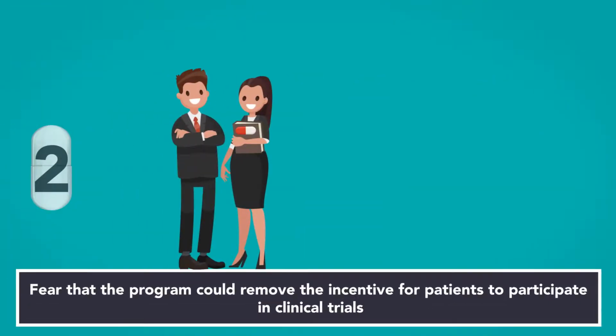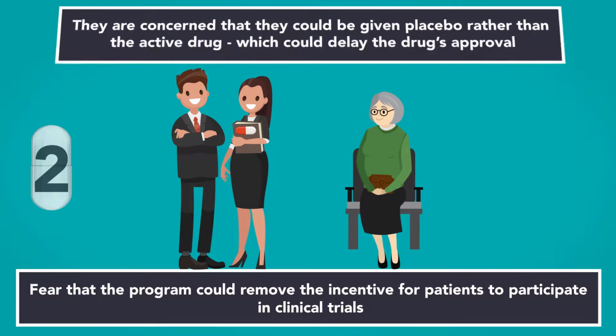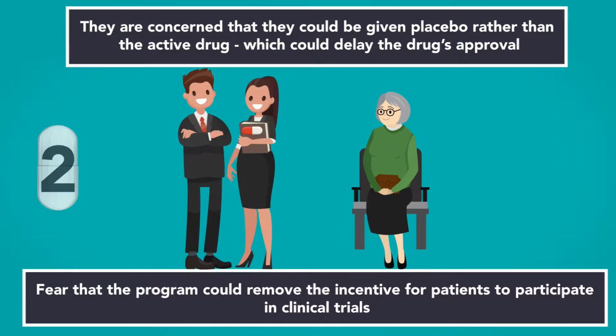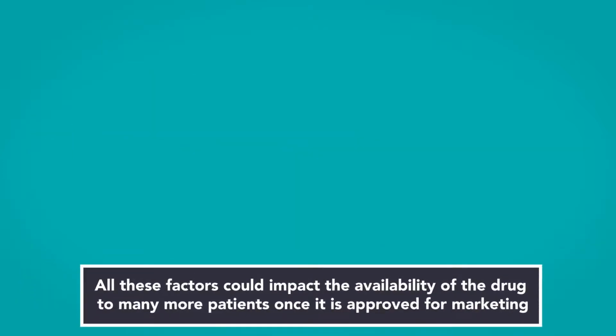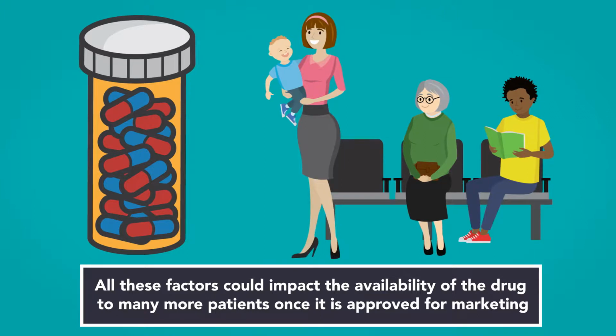Some fear that the program could remove the incentive for patients to participate in clinical trials, particularly if they are concerned that they could be given a placebo rather than the active drug, which could delay the drug's approval. And 3, investigational drugs are manufactured in relatively small quantities, and may require a long time and a lot of money to make more. Allowing people to use these limited supplies will decrease the amount available for clinical trials. All of these factors could impact the availability of the drug to many more patients once it's approved for marketing.